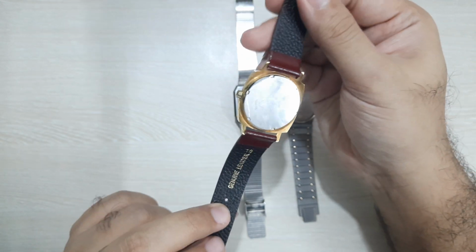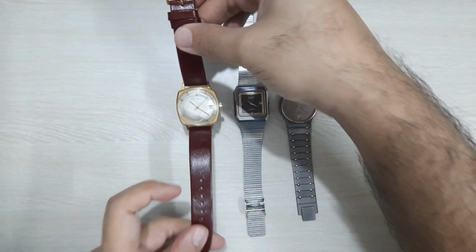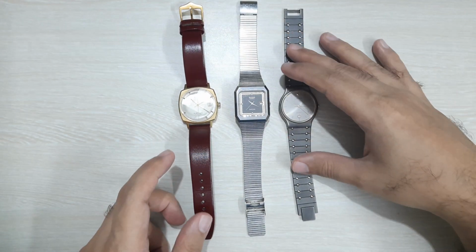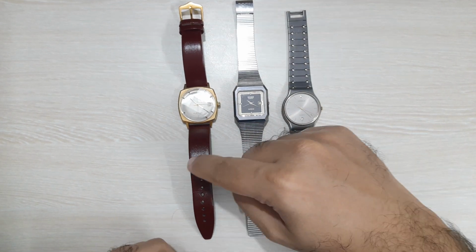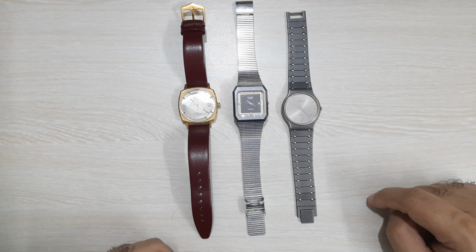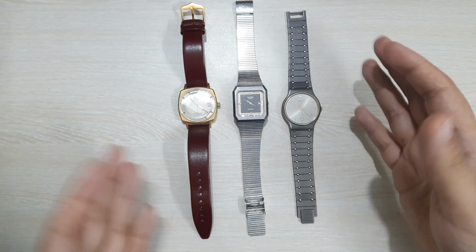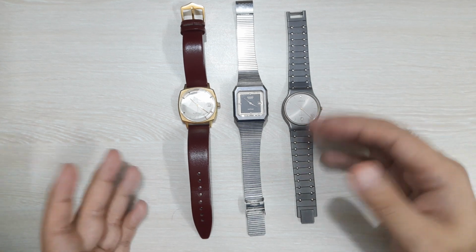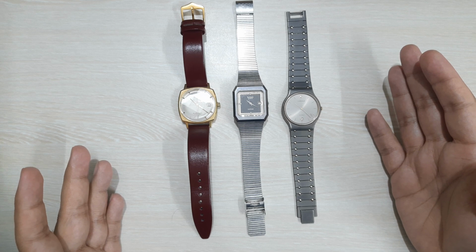Yeah, I just got a cheap strap fitted to this. I think this color works well as well. So yeah, I just wanted to make a different style video. Classic watches, 70s, 80s, and 90s. And yeah, all of them working perfectly. Of course, these are more expensive watches. The equivalent today would be quite expensive. I would say around 50,000 at least in terms of current pricing.